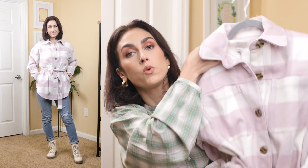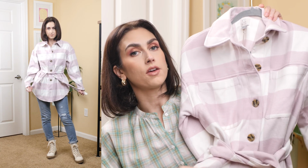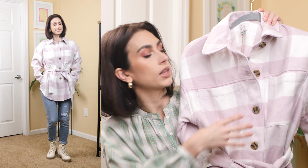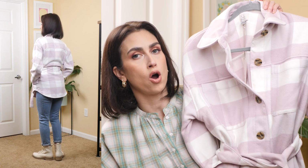When I saw this online, I definitely thought it was more of like a jacket. I would actually call this more of a shacket. It's not quite the weight of a jacket, and it's not quite the weight of a flannel. It's somewhere in between, a little thicker than a flannel, a little more lightweight than a jacket. But again, the quality on this is so beautiful.